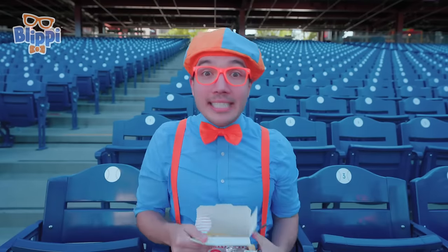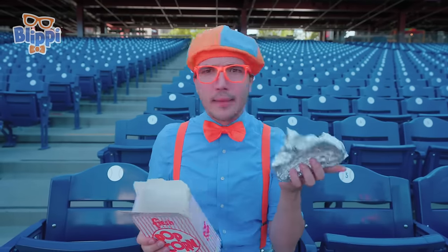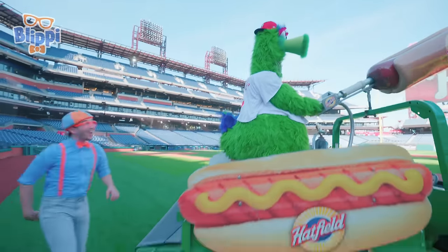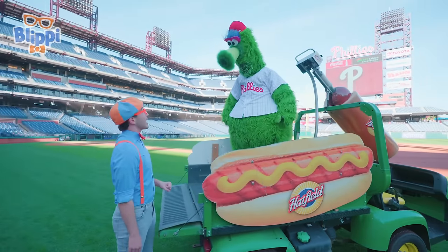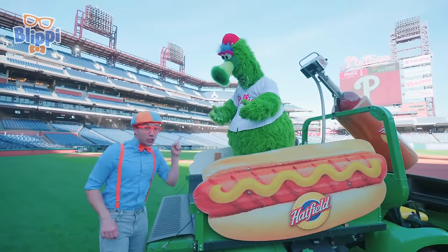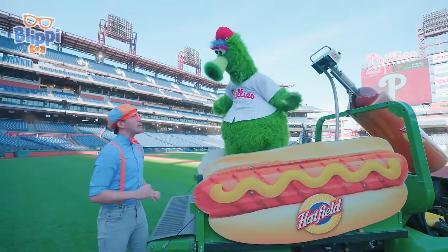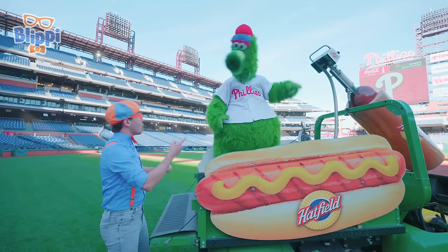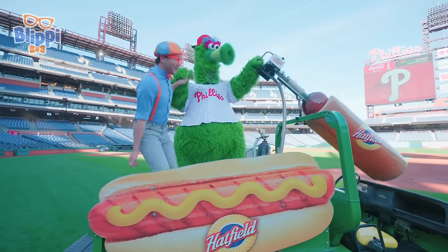Wait a minute, I see the Philly Fanatic. Yeah, that's the Philly's mascot. Wonder if he knows where this hot dog came from. Okay, let's go. Hi, Philly Fanatic, I'm Blippi. Oh, I really like your eyelashes. They're so blue. Wait a minute, did you launch that hot dog? Oh, yeah, you did. But how did you launch it? With that? You want me to get up there? Okay, let's go. Oh, thank you.